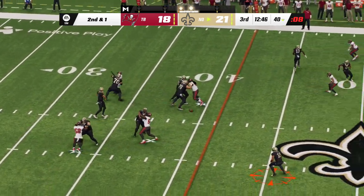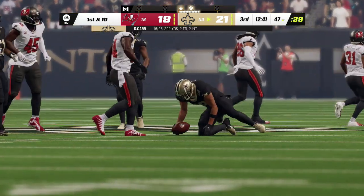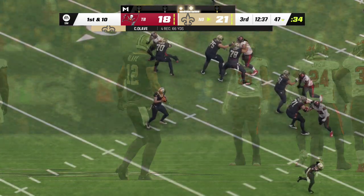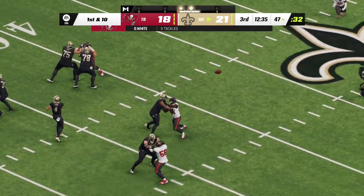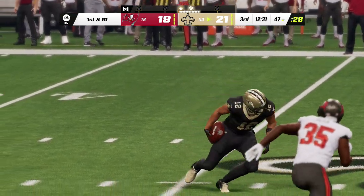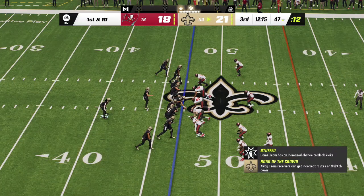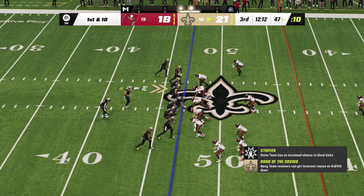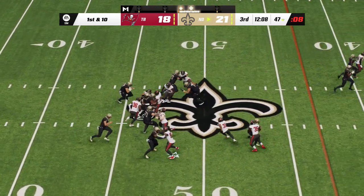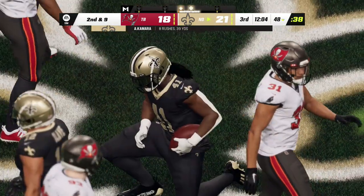Here's Carr. Olave over the middle. That'll put him at 66 receiving yards now for the game, and he's got a first down. From the gun, it's a run for Kamara, and a good push there defensively as they stop him at the 48.